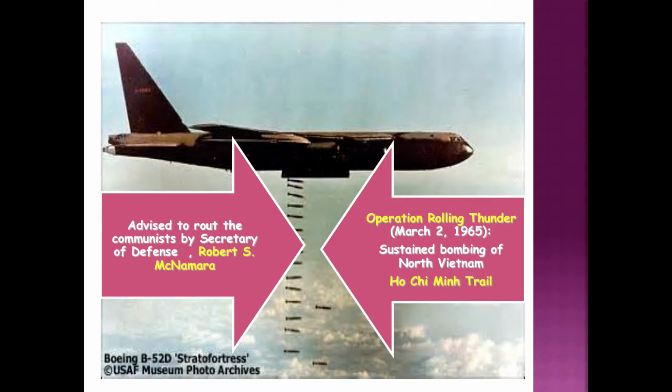It's Secretary of Defense Robert McNamara who devises this idea that it'll be an air assault. That way you would keep the troops out. This is March 2nd, 1965. They come up with this. And it's round-the-clock bombing of Hanoi. Hanoi is the capital of North Vietnam. They will basically bomb Hanoi from 1965 and starting in 1966 to 1968. It's an ongoing, non-stop, daily bombing of the city of Hanoi.